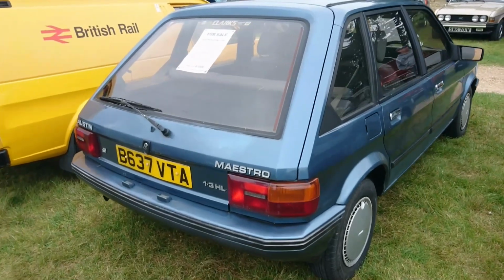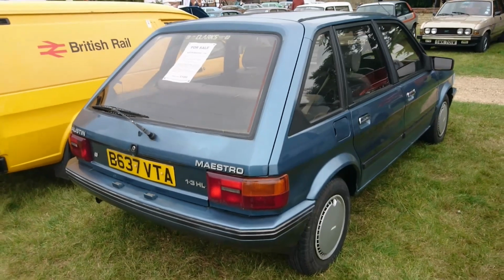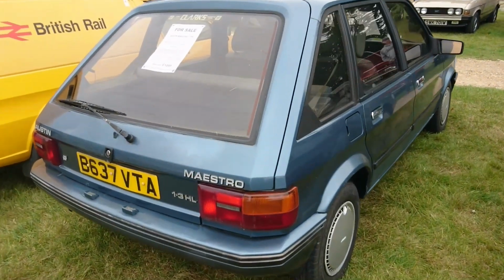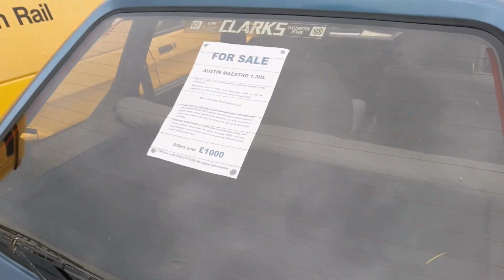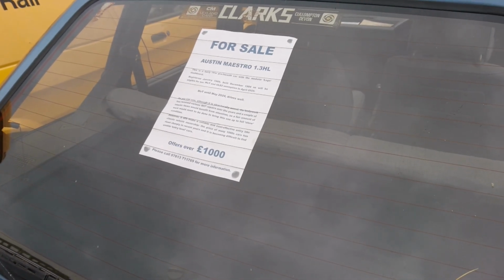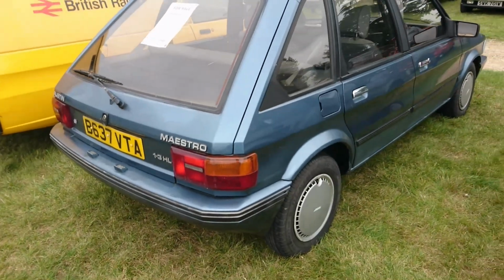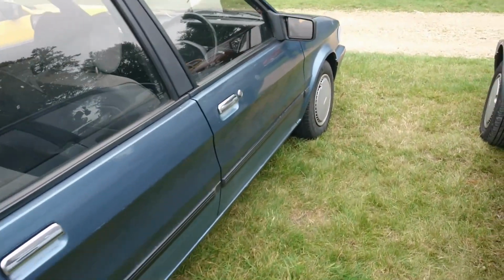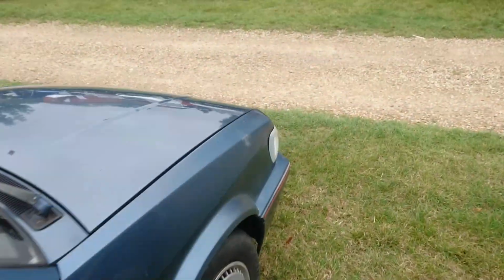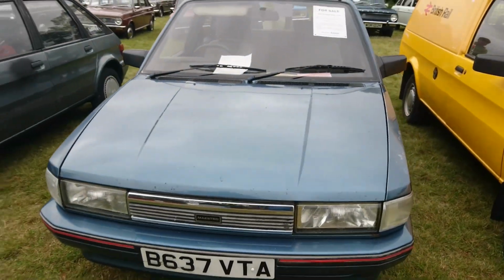This is one of the early Maestros with the early dash in it. It's an 85. My gosh, it's for sale as well. No budget reviews money, fantastic. 07813 711 769. Excellent. Yeah, I mean its paint's not consistent all the way around, but it doesn't matter, does it? For £1,000, fantastic. It's actually got an MOT as well.